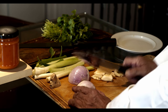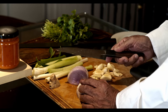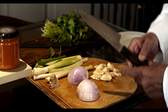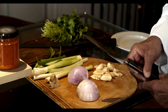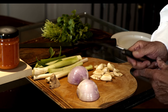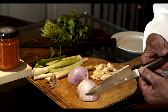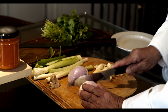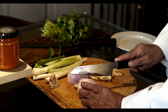So we begin with chopping the onion, slicing the onion. And for that, I'm going to use a famous Damascene knife made by Tsukasa Hinura, one of the great swordsmiths of Japan, who now makes collector's kitchen knives. As you can see, it has the Damascene and his signature here. So we cut the onions, slice it very finely.